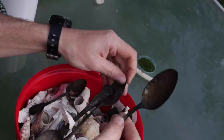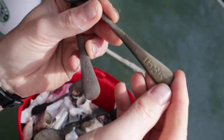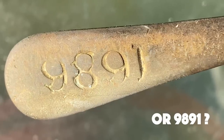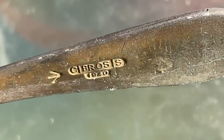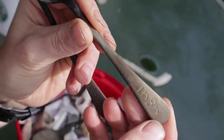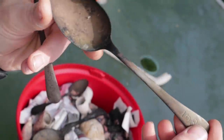Some spoons. I've got no idea where I found these. They've got stamps on them. See, that's got 1686, which isn't the date. I think it's a military one. That's got a little broad arrow there, which is really cool. It's got 1940 as well, the date. I don't remember finding it. Don't remember that. Still, pretty cool find though.